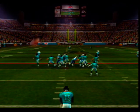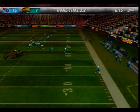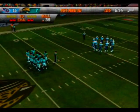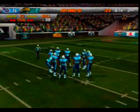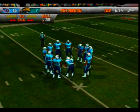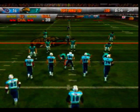Johnson is ready to punt this one away. Number 19 looks like he's ready for the return. And so the punt goes out of bounds. First and 10. Ball on the 39-yard line.